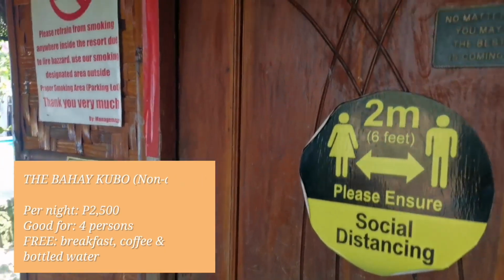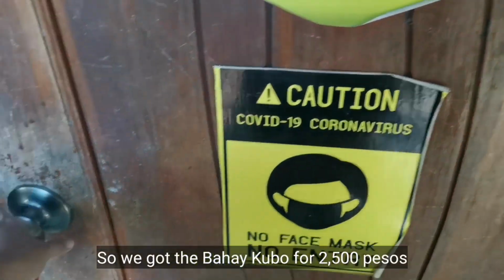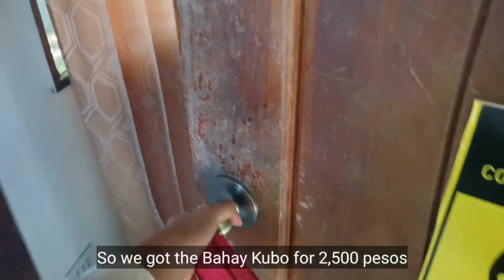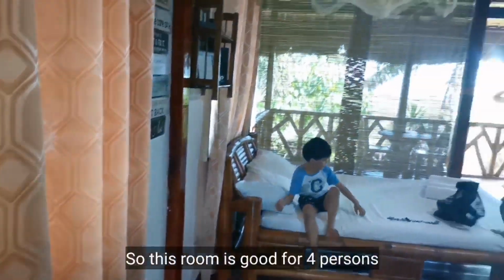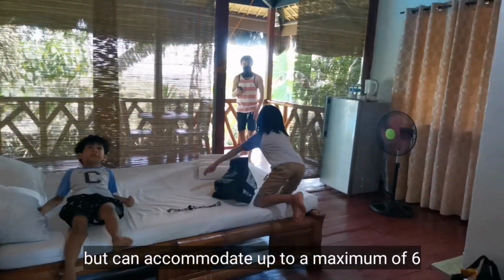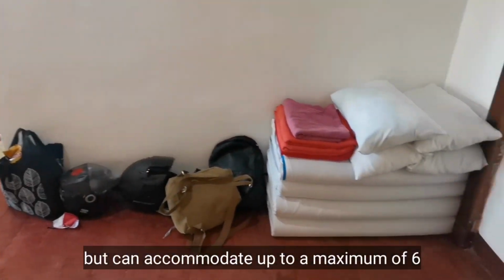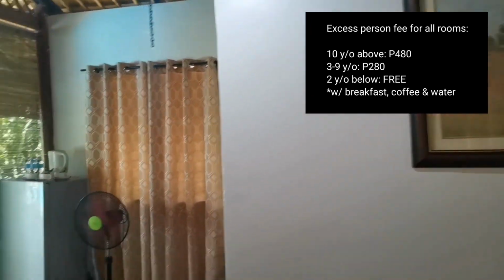Time to check out our room. So we got the Bahay Kubo for 2,500 pesos. So this room is good for 4 persons but can accommodate up to a maximum of 6. However, you have to pay for the excess persons.